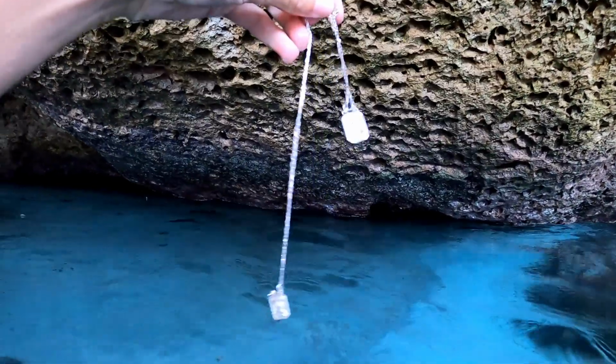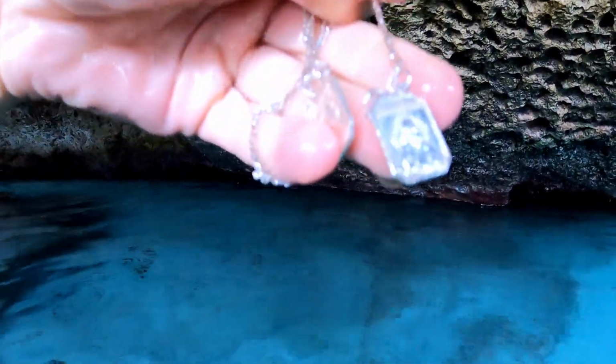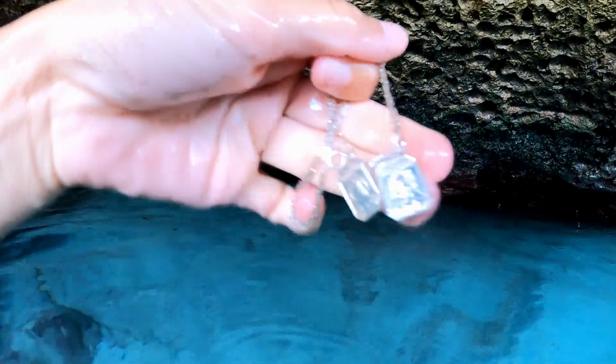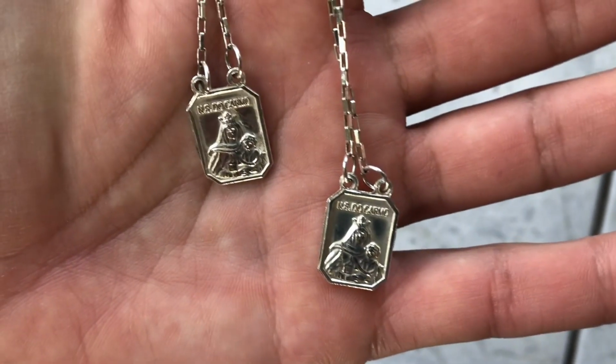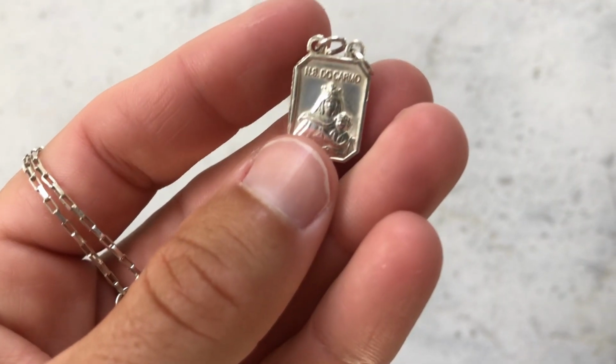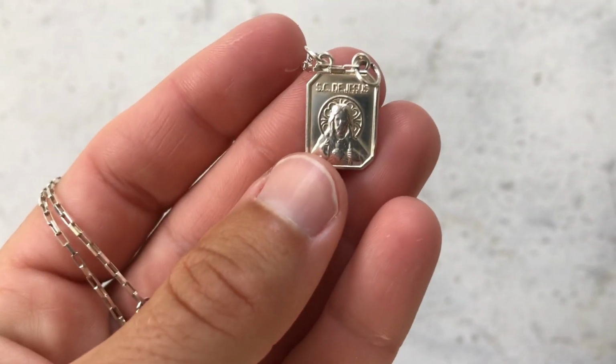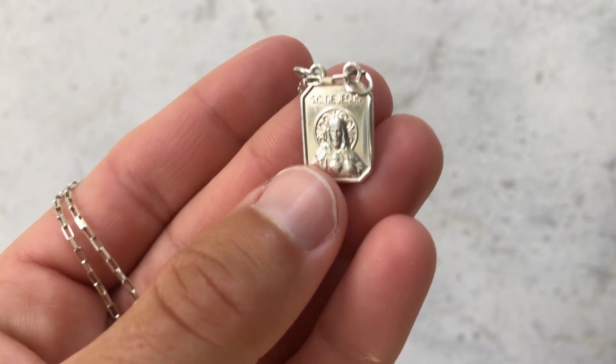The GoPro is not very good at filming up close, so I will show you guys a video that I filmed at home with my phone while editing. It seems to be a religious pendant. You can see a saint on either side. On one side you can see a picture of Virgin Mary with an inscription NS do Carmo, and the other side a picture of Jesus with a similar inscription.